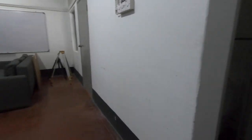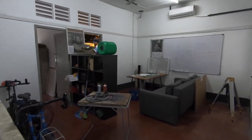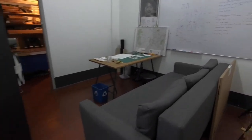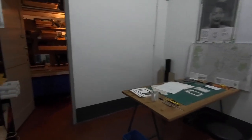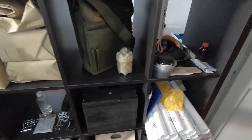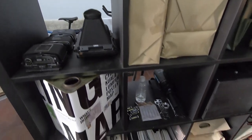So now going up the stairs, you would see all my bicycles here. I have about 3 bikes here, and I use different bikes for different service. This is the project area, my project table and my project shelf. Each shelf denotes one project that I have to finish.